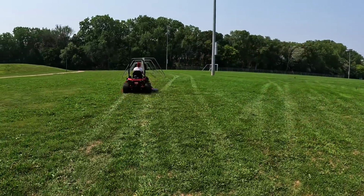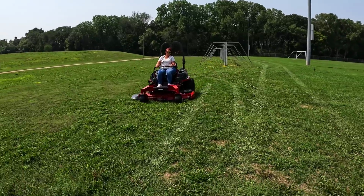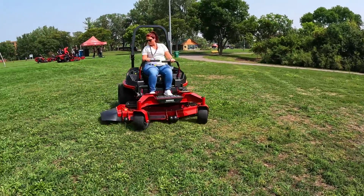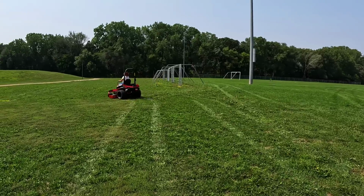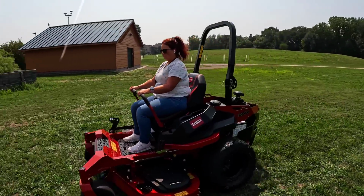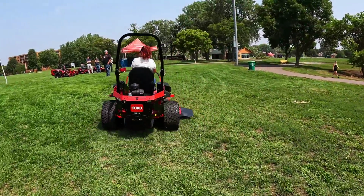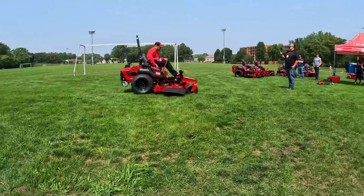So if you notice on the back of this one here, it actually has a mounting point for a hitch. Move a log splitter or whatever you want. The birds are really loving us kicking up the bugs for them. This one has the Toro engine on it. Very good looking, very good looking. Practicing their three-point turns there. Hey, great big shout out to all the guys and gals here from Toro. Taking care of us. Look at Abel, he's just running it wide open.